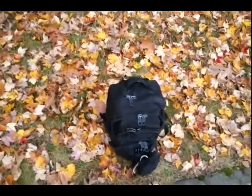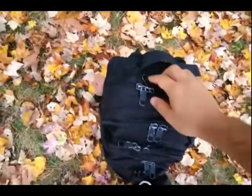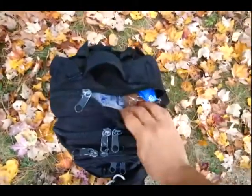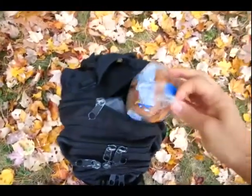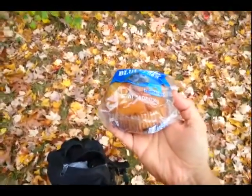Alright, so as you can see right over here, it's my bag. So I have it here. And as I open it, well, guess what? I got myself a muffin, a blueberry muffin I just got from a co-worker at work.